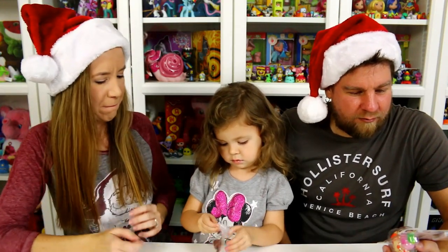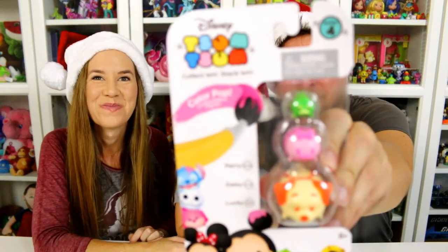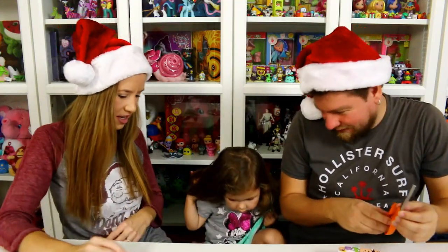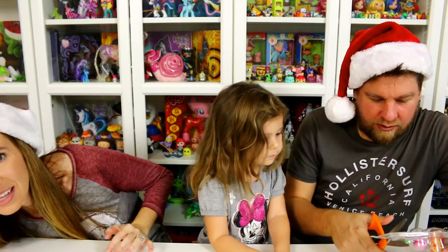So this is Disney Tsum Tsum Series 4. One of the visible packs, but this is called Color Pop. Limited edition figures. Look at, oh, no. Those. There we went. And there goes the hat. I have it up under your foot, Mommy. So it looks like they kind of do a color swap on these. That's what it looks like.